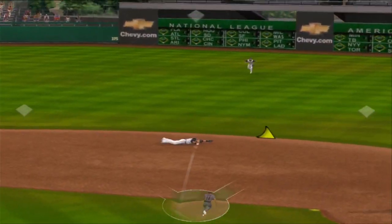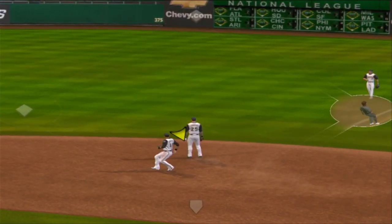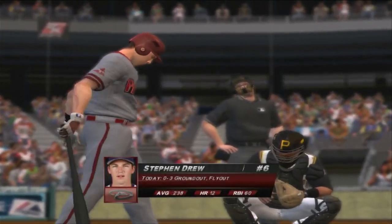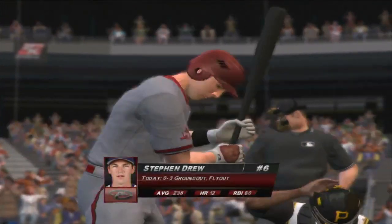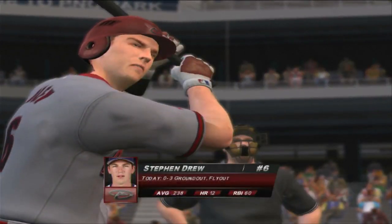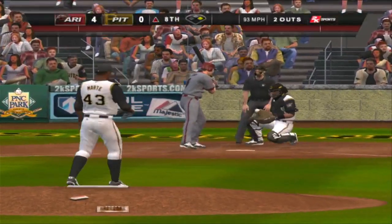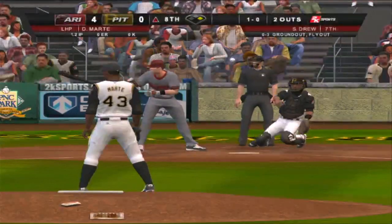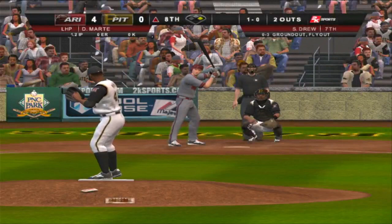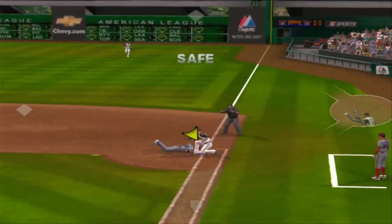Swings and lines this one towards the hole. LaRoche. And he's in easily. They started him out with the fastball that time, but he just lines this one into right field for a base hit. 6, Stephen Drew. Runner at first with 2 down. First pitch to him. And this is low and away for ball 1. Now a throw over. A dive, but he's back in easily.